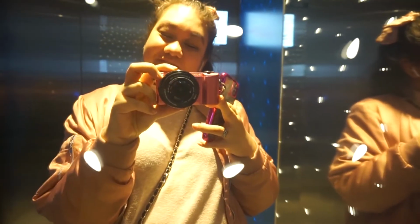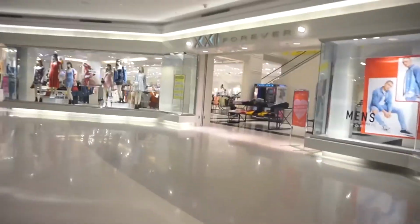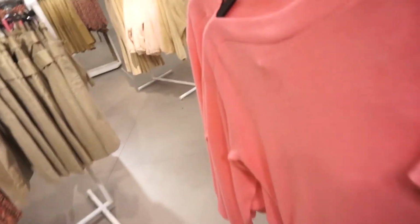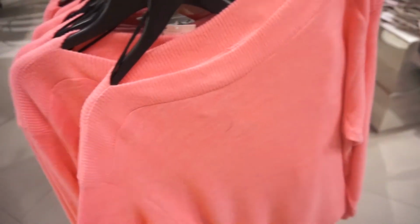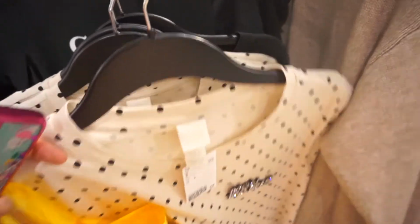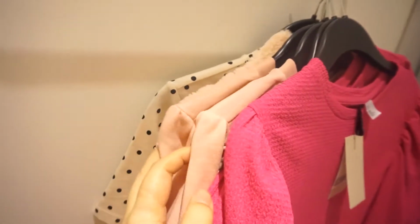After going grocery shopping, I hopped on a bus, headed to the Beverly Center because I got an email saying the package that I bought had arrived in store. So I went to Forever 21, picked it up, then I headed next door to H&M, and I wanted to have another browse. Even though I did it in the last vlog, I wanted to look around some more because I did see a few cute things. So I picked up a few, and then I'm going to try them on with you in the dressing room.